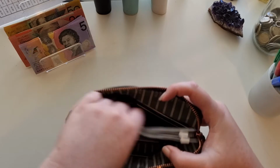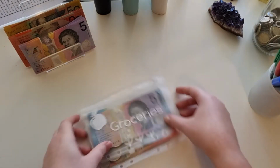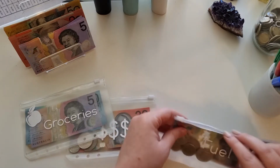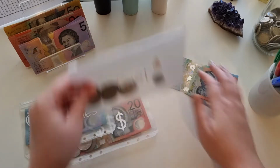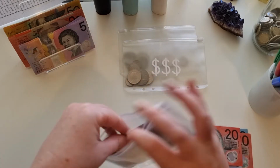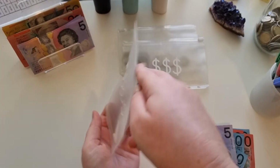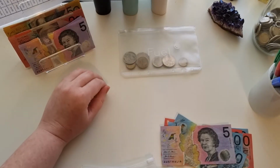But before we can stuff that, firstly we must unstuff this. So I've got the purse, pop that over there. I've got quite a bit of rollover today, which is awesome. I've got $20, $30, $40 in fuel and some coins. I've got $25, I think, in splurge. Yep, 25 in there and some coins. And then in groceries, I've got $25 and again some coins. So we'll take the coins out. Pop them all there.